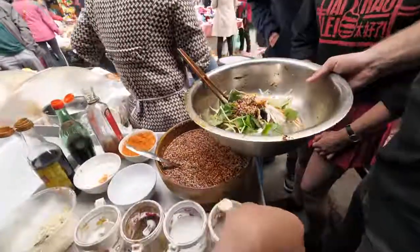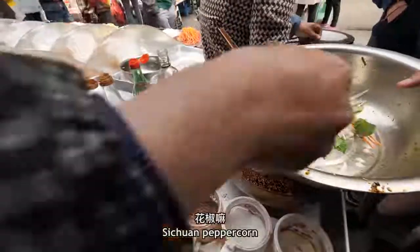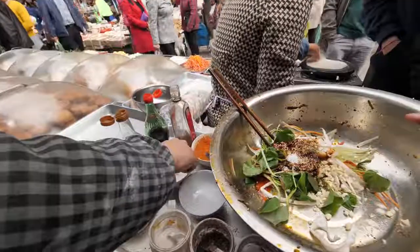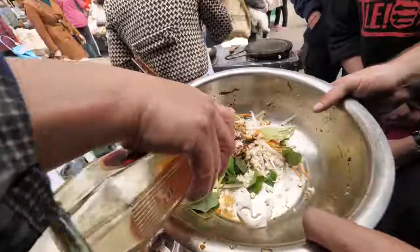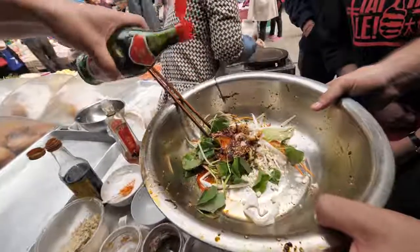味精, a little MSG. Needed in China. Yeah, touch it up. Oh, that's quite a. Oh, that's Sichuan peppercorn. Okay. Garlic. Yeah. Baitong sugar. Okay. And dry chili. Shangyo. Oh, sesame oil. Vinegar. Oh, vinegar. Yep, black vinegar.